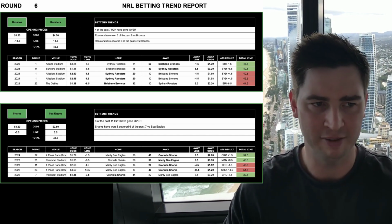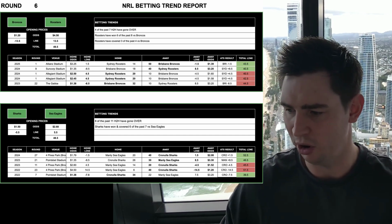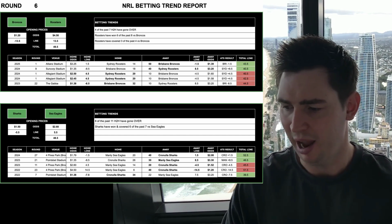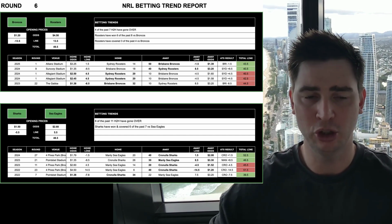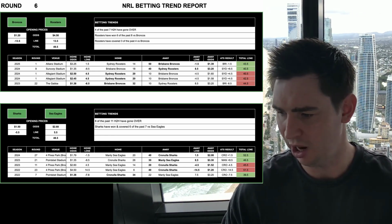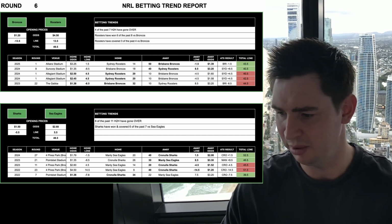Broncos leaked 5 tries last week against the Tigers and scored 7 of their own. For the Roosters, their last 3 games have gone under. However, they've played the Warriors, Titans, and Rabbitohs, who are all mid-range or below average attacking sides. Broncos currently rank as the number 2 attacking side in the league. This is a much bigger challenge for them. They have also conceded 30 plus in 3 of their 5 games so far.